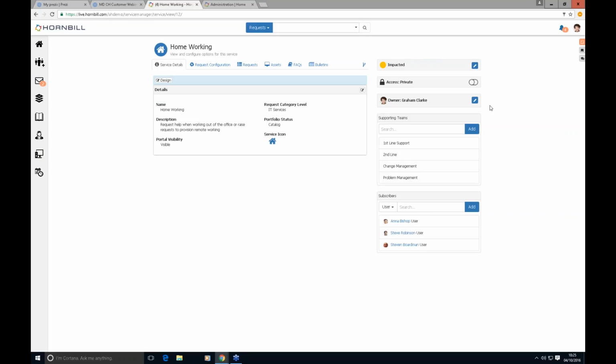The second area that's important here is the concept of supporting teams. In this particular service, we can see that first, second, change and problem management teams are all involved in the support of this service. So they're the teams that can see this service, log tickets for this service, and pass tickets across to each other in relation to this service.